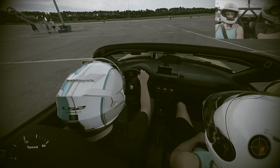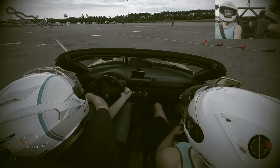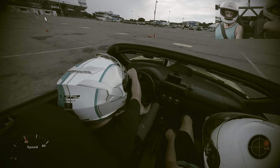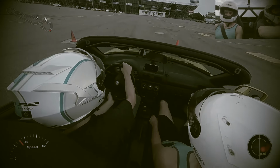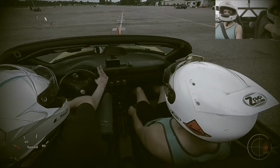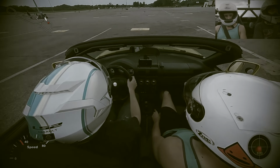That was the best launch either of us had all day. I had 2 seconds of improvement on the table that I gave up with the cone. This lap is super important. I really need to cook it coming through here. Oh my god, I missed the cone. Damn it.